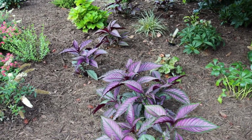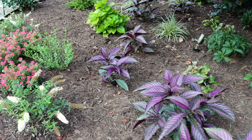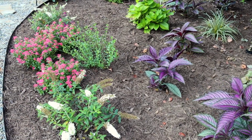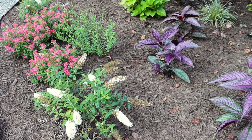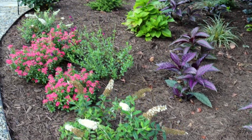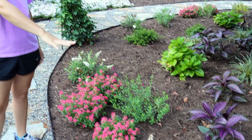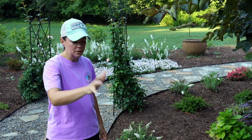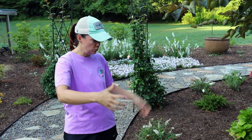The butterfly bushes, this is the Pugster White. I have been keeping more up on it as far as deadheading. Obviously, I need to do it right now. Typically, I don't deadhead my butterfly bushes, but because this is in a high profile area and we have that party coming in early September, I want to keep this fresh and continually blooming.